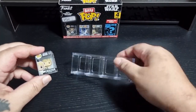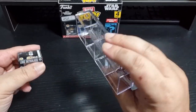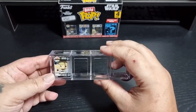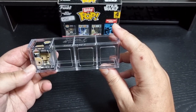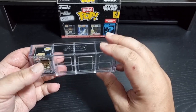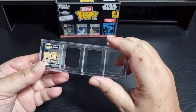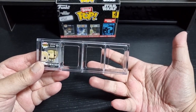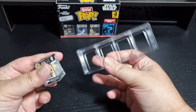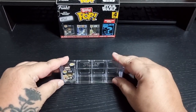I realized that everyone puts it this way. Okay, I understand that, but I think this is the best way for me. I know the Funko name is facing the other way, but hey, when you stack everything up, people won't notice. But it's okay for now. I'll be putting them like this. Okay.